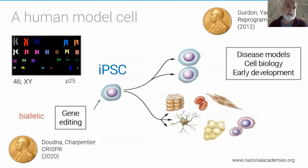So the second technology, editing, makes possible the modification of these cells at the genetic level, so we can introduce mutations into these cells. And the incredible property of CRISPR technology is that one can make biallelic mutations, so one can modify both copies of the gene simultaneously. With conventional gene editing technologies that were used in mouse embryonic stem cells, this was not possible. It was only possible to modify one of the two copies of the gene in a single round of editing.